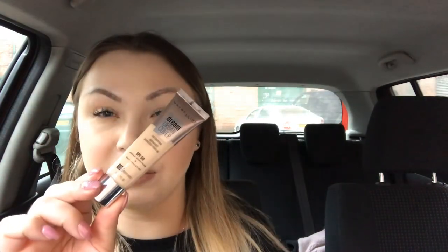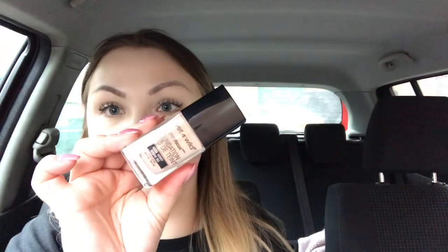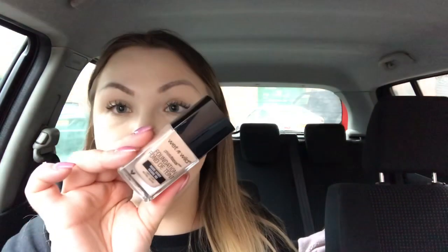This was £8.79 and it is 20% off at the moment. I think it's normally £10.99, so that's one of the most expensive foundations that they do. Then I also got the Wet n Wild Photo Focus foundation in the shade Nude Ivory. This was again with the 20% off. They've got 20% off on some products in Boots, which is really cool. So yeah, Nude Ivory, it was £4.79 and I bought that with my points, so I was like, winner, something for free.